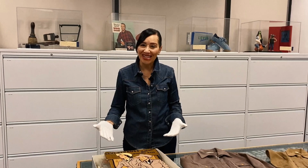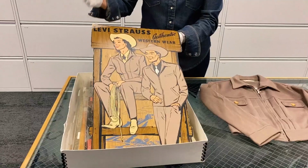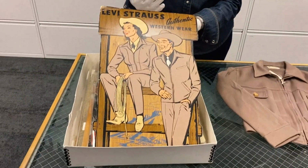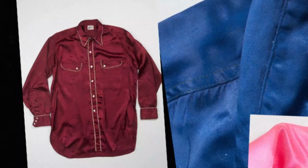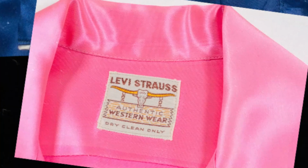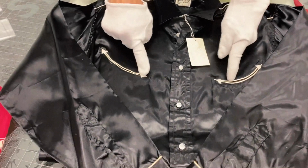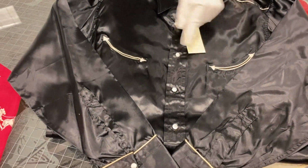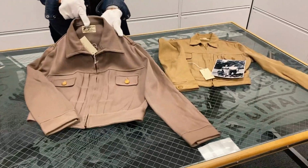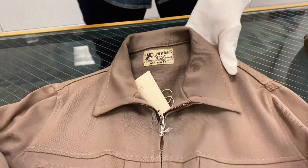In the 1930s, Levi's introduced their Western wear line, and they show our very popular Riders line of clothing. Levi's created a line of rodeo shirts that came in satin in a range of colors. Smile pockets are these. They have these round, almost look like smiles on a face. This one, which is an all-wool jacket, you can see that Levi Strauss Riders label.